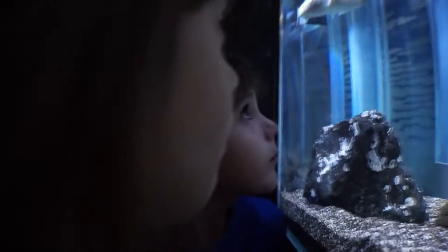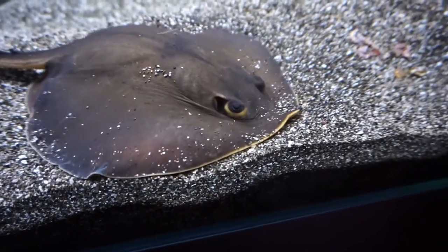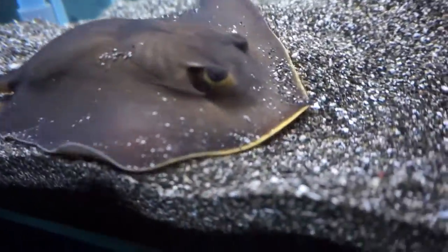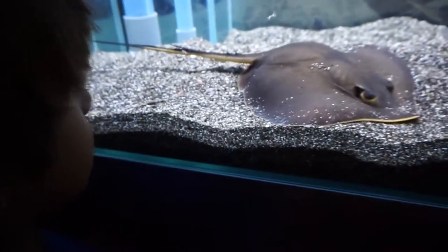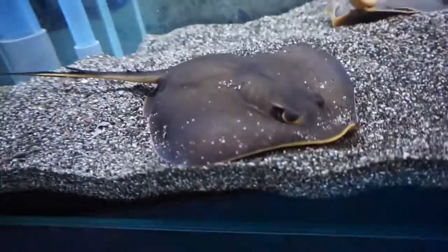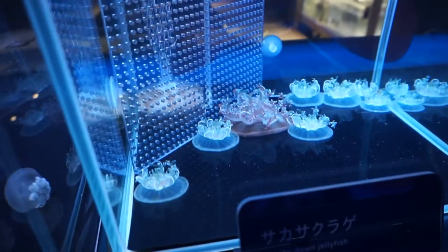What do you think of that, huh? Awesome, look at this guy. Wait. Check him out. It looks like his eyes could fall out. Come here, Eric. Look. Daddy. It is that one. Yeah, it looks like his eyes could fall out. That is awesome. They're full of sand. This is his sandbox. That's his sandbox, huh?